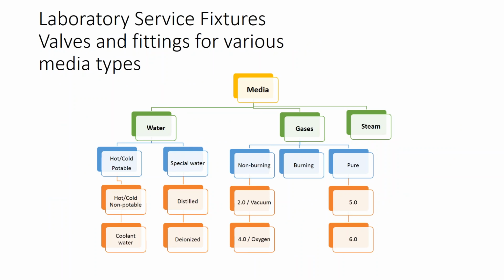When you look at the categories that define the guidelines for laboratory fixtures, you have to break it down by media. Under water categories, you have hot and cold potable water, non-potable water, coolant water, and special waters, distilled water, and deionized water, which are all different types of laboratory fixtures. Gas categories are non-burning gases, 2O gases, which would be vacuum, and 4O gases, which would be oxygen and related gases. Then on burning gases, you have burning gases as defined by CGA, AGA, and NSF. As far as gases are concerned, you also have pure gases, 5O gases, and 6O gases, which are ultra high purity gases or instrument grade gases.